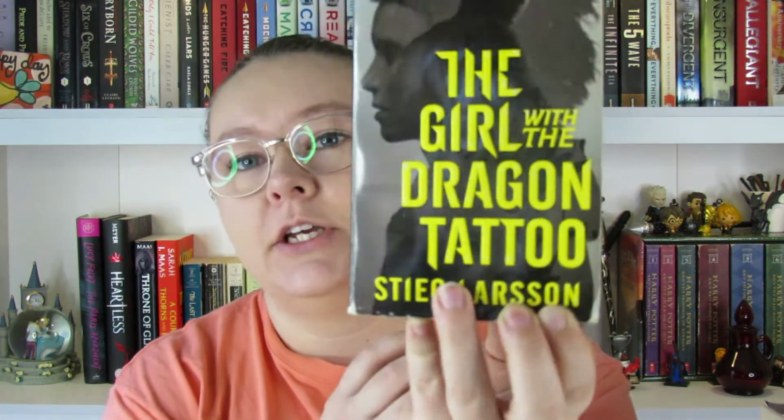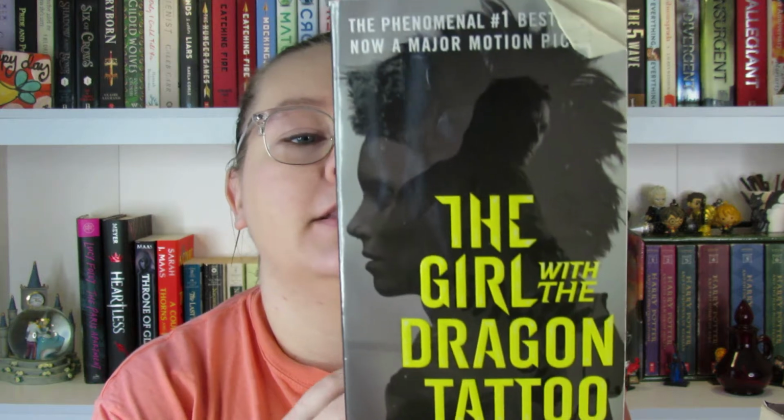So the next one I know I'll probably read is The Girl with the Dragon Tattoo. I've actually never read this one. I have never seen the movie either. So this one will definitely be read. I don't know anything about it. So yeah, the girl disappears 40 years ago. There's corruption. I'll read this one. This one is a definite read.